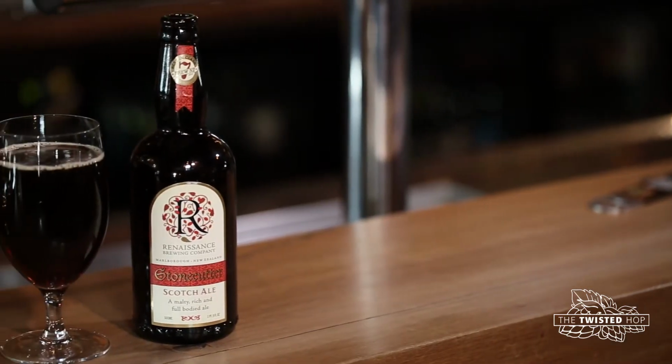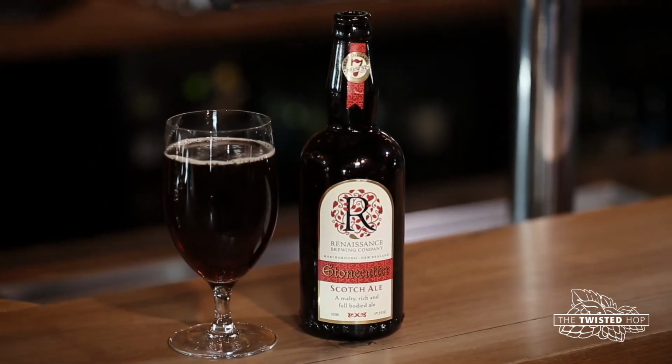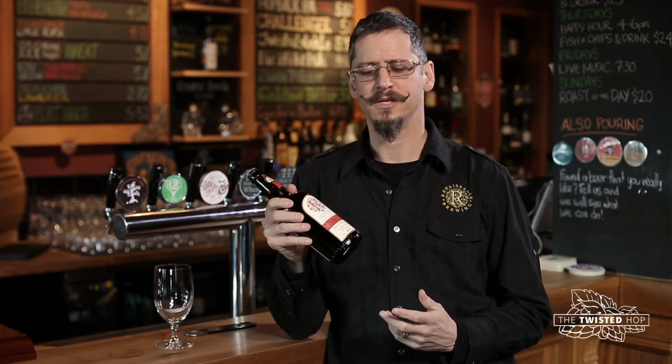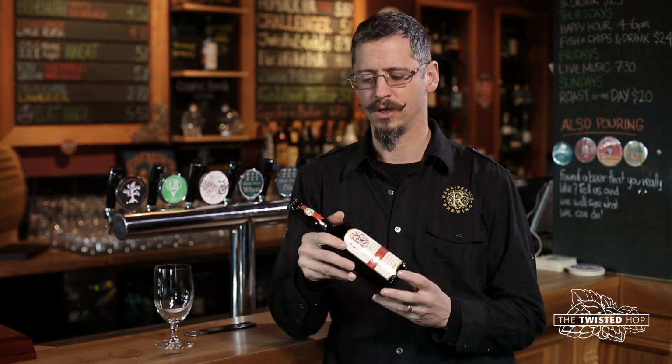Next one up is the Stonecutter Scotch Ale. It's really the flagship beer of Renaissance Brewing. Best known for, it's kind of the opposite of an IPA. Many beers nowadays just pile on more and more hops, showcase sexy hops like Citra or Mosaic or something, while Stonecutter is celebrating malt. It shows all the different ranges of flavors that malt can do.